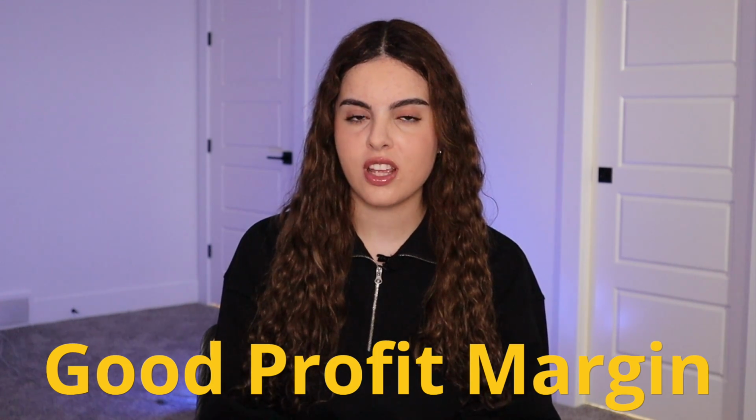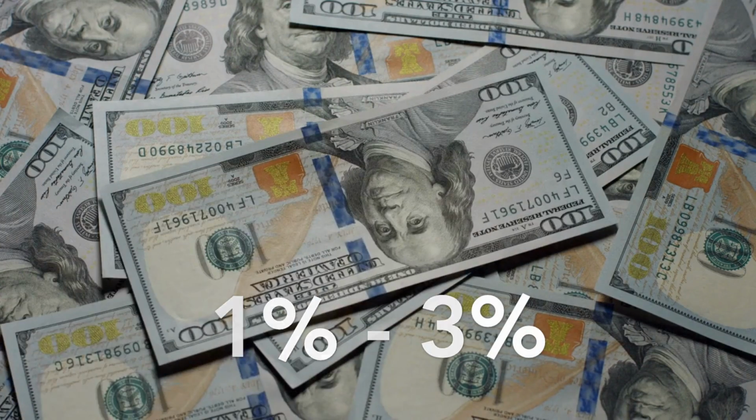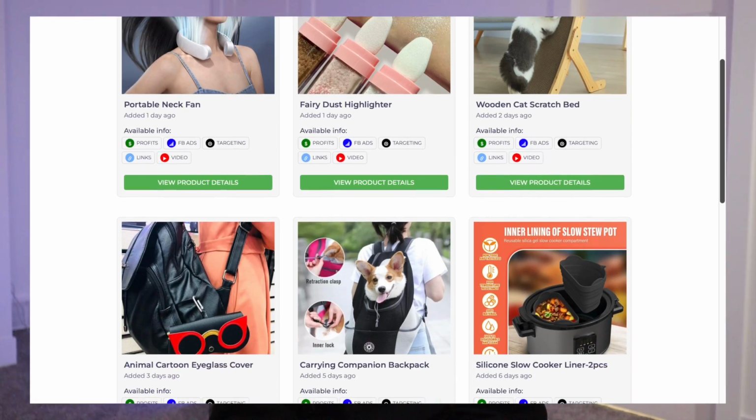And lastly, make sure your product has a good profit margin. You want to try to sell your product for at least 3 times more than the price you bought it for. There's really no point in selling a product that only has a 1 to 3% profit margin. Now that's all for product criteria, so let's go over how you can actually find winning products.